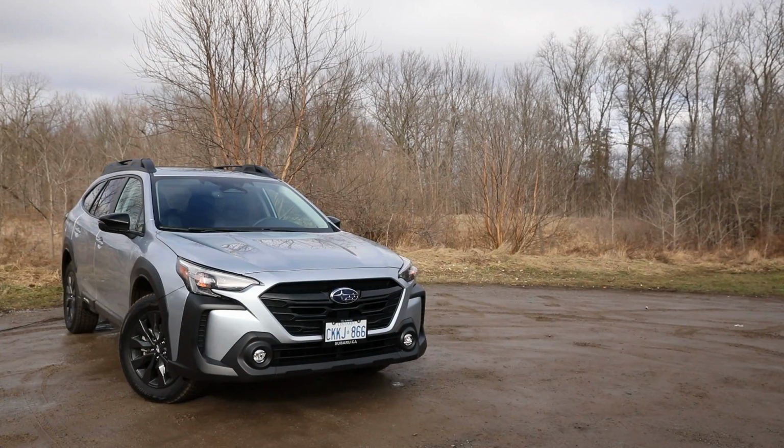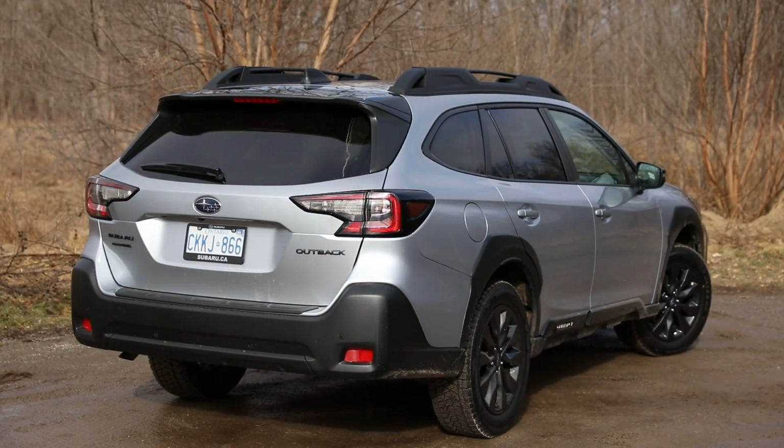For $43,000, that seems like a bit much, but it's one of the more distinct looking vehicles in the lineup, save for the really rugged looking Wilderness model.